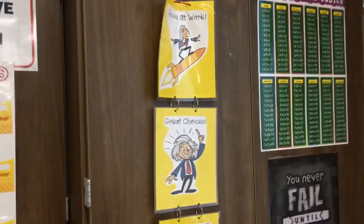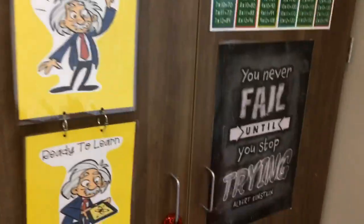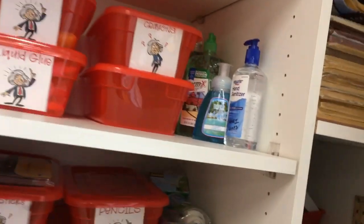This is my clip chart, multiplication chart, and you never fail unless you stop trying. In this cabinet is kind of my supply area, and then on this side I have my manipulatives that I use at my small group table.